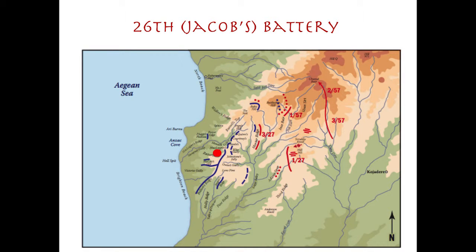The other group that came ashore was 26 Jacobs Battery out of the Indian Mountain Brigade. It didn't get ashore until 10:30 in the morning. It moved up to roughly where that red dot is behind the 400 Plateau. But the Turkish guns, there's a mountain battery here, two mountain batteries of four guns, are overlooking Lone Pine. And within 2.5 hours, that battery is put out of action.